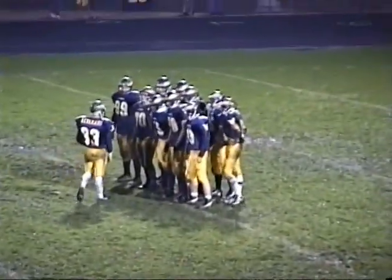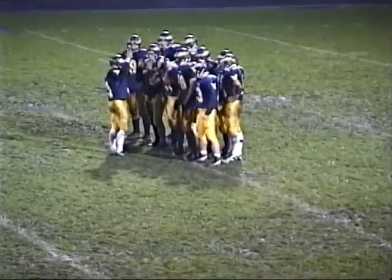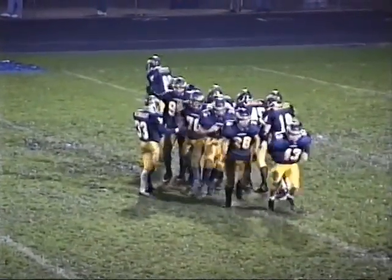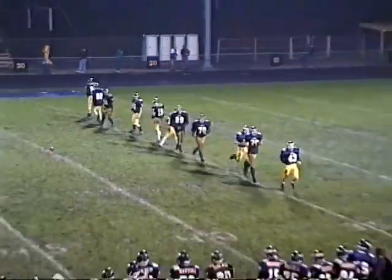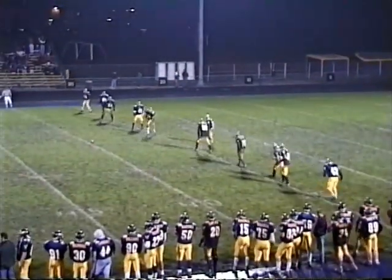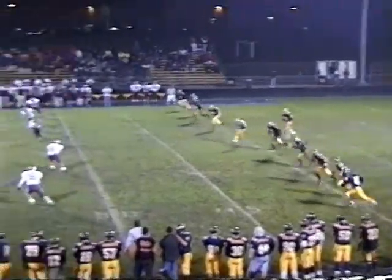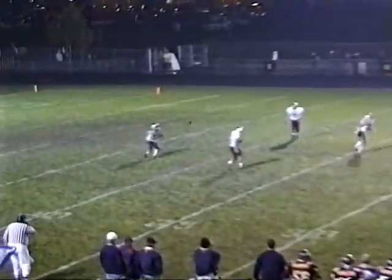Boy, Moline's gotta be shell-shocked right now. Well, they've been outscored 21-0 here in the third quarter. Again, when you take on a Class 6A school, there's no easy schools. Oh, yeah. Leyden, 8-1 on the season. There's the kickoff.